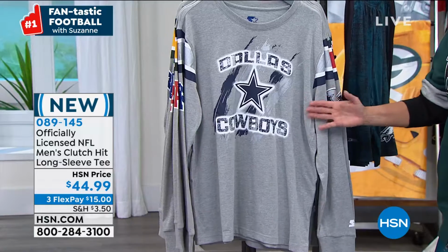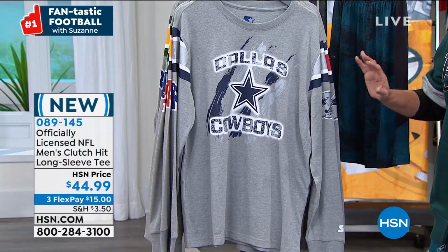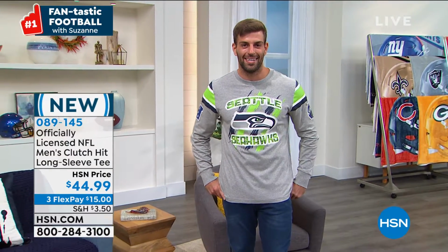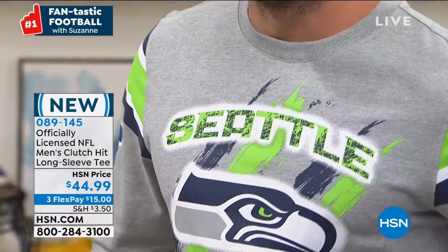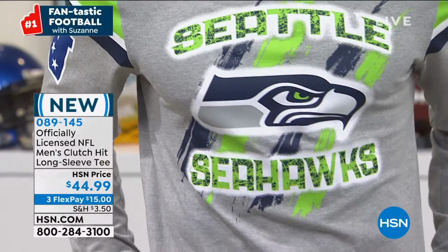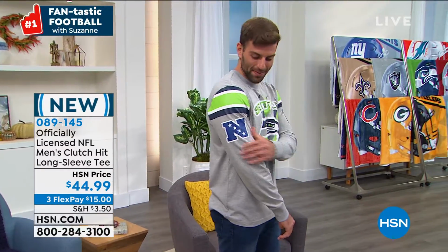Now look at this, how cool this next shirt is. All right, this, guys, is brand new, super color. It's called the Clutch Hit Long Sleeve Tee. We're at $44.99, 3 flex pays. This is loose fitting. It is a men's design, and we have small through 2X in this one. This one is a super cool design, very different than what we normally do in shirts.